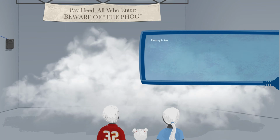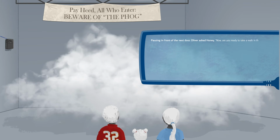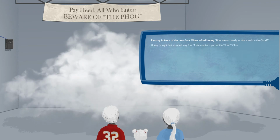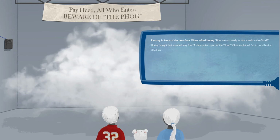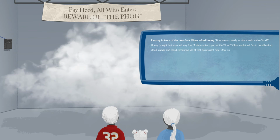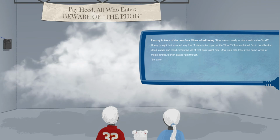Pausing in front of the next door, Oliver asked Honey, "Now, are you ready to take a walk in the cloud?" Honey thought that sounded very fun. A data center is part of the cloud, Oliver explained, as in cloud backup, cloud storage, and cloud computing. All of that occurs right here. Once your data leaves your home, office, or mobile phone, it often passes right through.